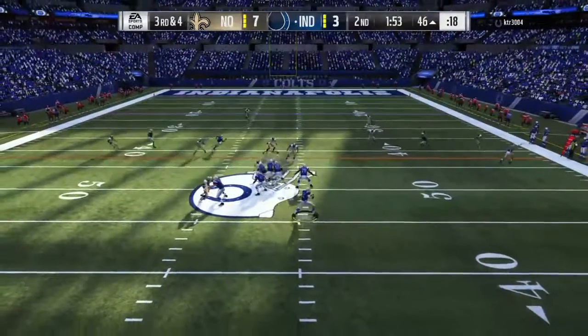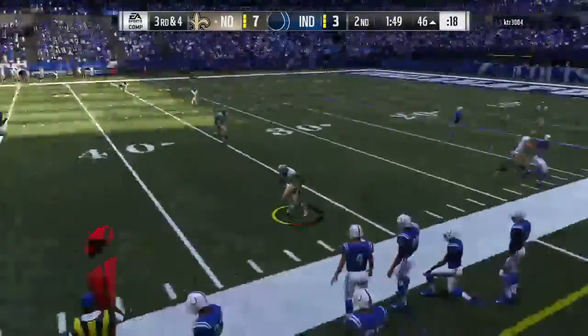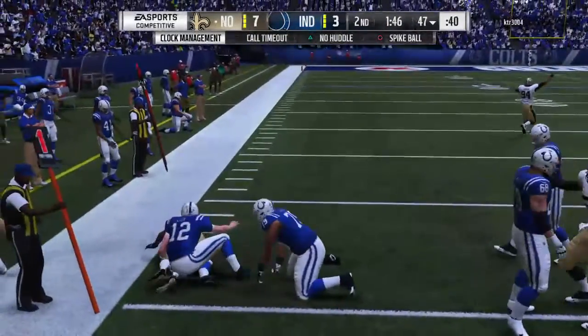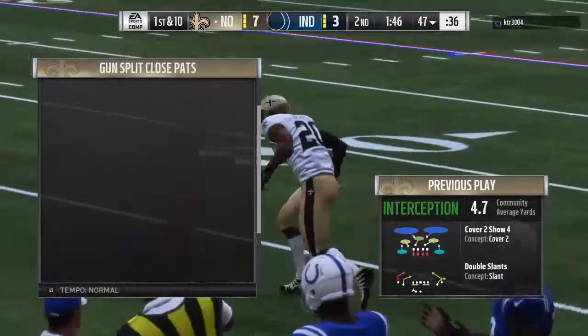From the gun on 3rd down, Luck escaping the pressure right. And he fires one that's intercepted. Picked off by Ken Crawley. And the return stops just a few yards shy of midfield. They'll spot the ball at the 47-yard line.